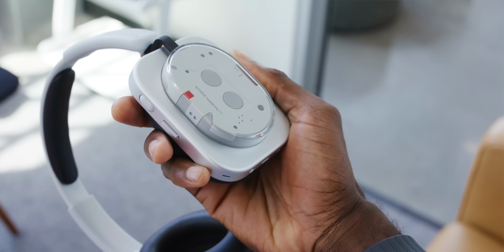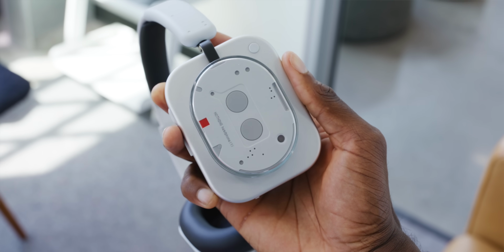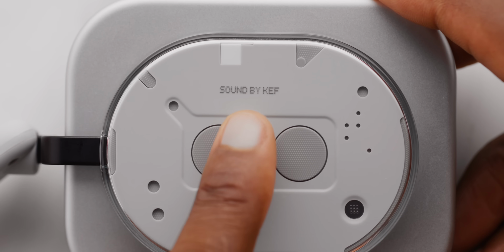Now, when I first saw that Nothing was making these over-ear headphones, I read the spec sheet and got all the information about them. And one thing kind of stood out to me that you might have also seen in a keynote or announcement, which is sound by Kef, right? So these headphones are designed by Nothing, but obviously this is their first pair of these big over-ear noise canceling headphones. So they've partnered with this company that I honestly don't know that much about called Kef. And my immediate reaction is, okay, how much of a brand collaboration is this really?